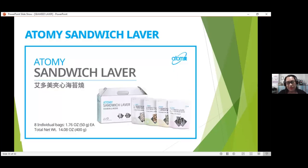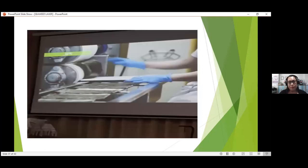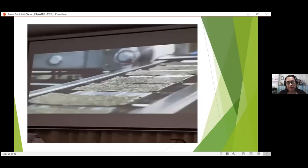So dito naman po sa sandwich laver production stages, ito yung napasok po namin yung factory. Ayan po. Nakakat na po yung mga sandwich laver dyan. May conveyor. Lahat po yan machines. Tsaka kasi bawal ng picture ata, kaya hindi ko na siya na-picture ang lahat.